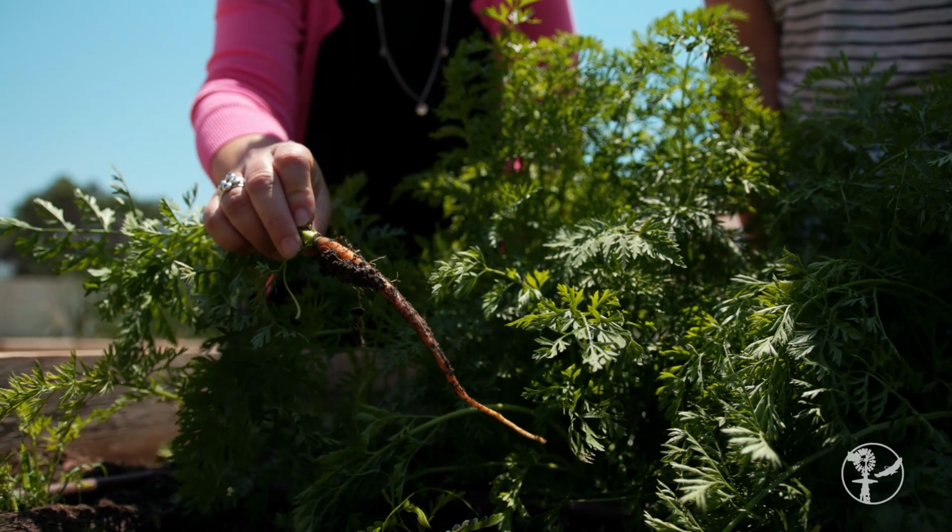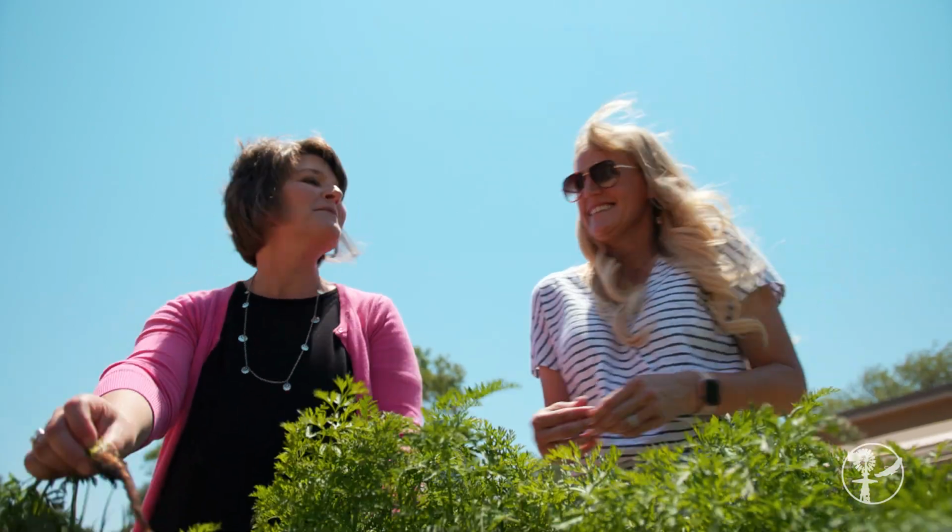Oh, wow. Yeah, these carrots are pesticide-free, as is everything in the garden. That means we don't use any bug spray, and anybody can eat anything. That's so awesome. Do you think we could go see something else? Absolutely. Come on.